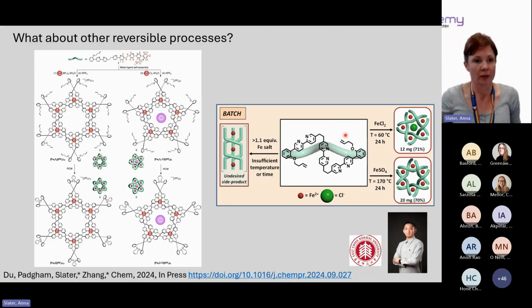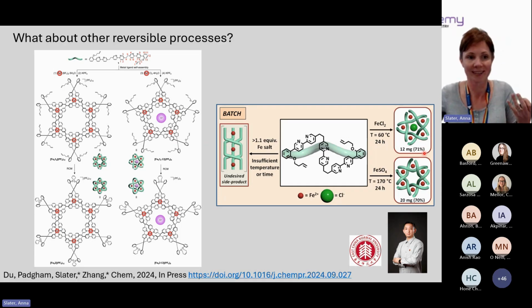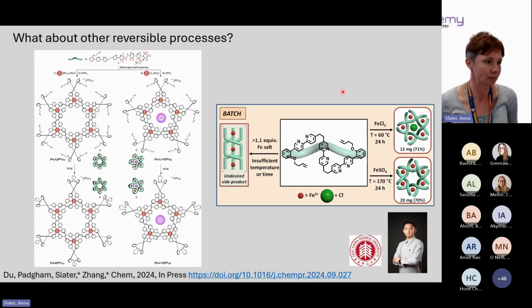So we want to do two things. We want to improve the selectivity, and we want to achieve a higher throughput of these species. Because if you can't make multiple grams or multiple 100 milligrams, then it's very difficult to test their properties for some of the applications that they might be really exciting for.